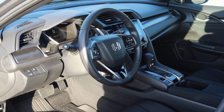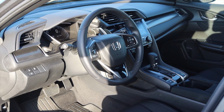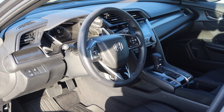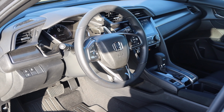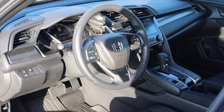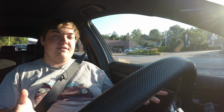But overall, I like the interior. It's not overstated or understated, really. It's just a good median. I like it a lot. It's nice, clean, it's simple, it's new, and it definitely looks current. I think that's the biggest thing I look for when I'm in an interior: do I feel like this is something new? For new cars, of course. If I buy something new, I want it to definitely feel new.